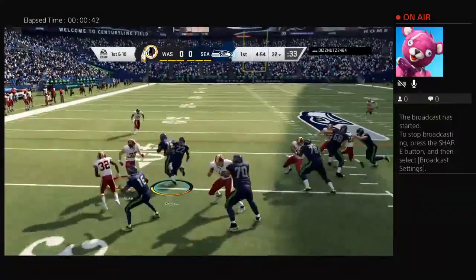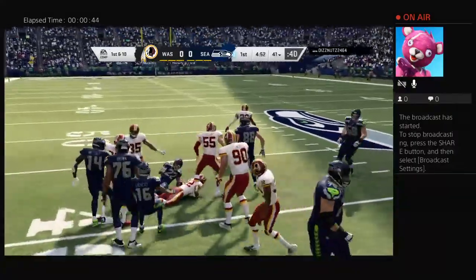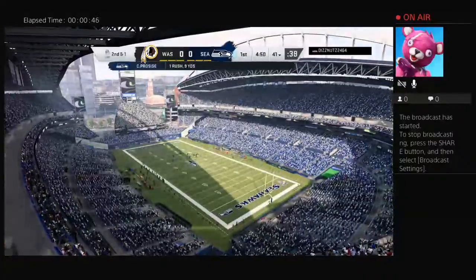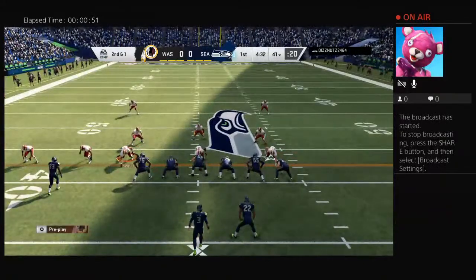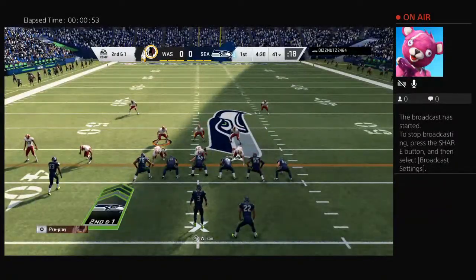The first carry for C.J. Prosise. And this will leave him a yard short. Nice pickup of 9 yards on 1st down. The last run got 9. That leaves him with 2nd and a yard.